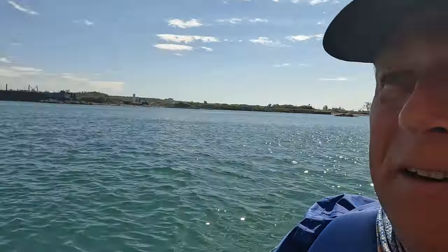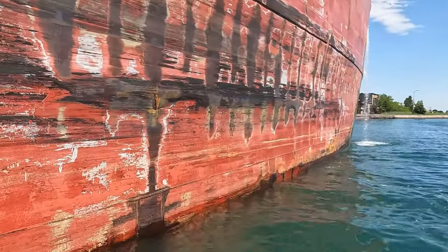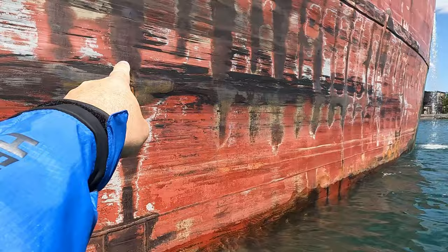Is that supposed to be like that? Someone tell me if this is supposed to be like this, or is it just bulged out, or what? I mean, check this out.